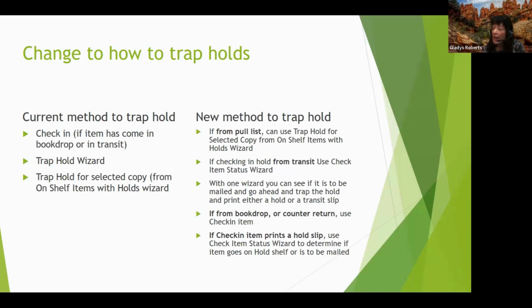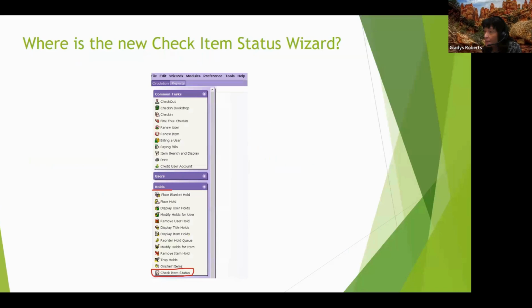So what we're suggesting now is when you've used check-in and it has printed out a hold slip for you, set those items aside, and before you do anything with them, after you've finished checking in the rest of your items, open the check item status wizard and recheck those items so that you can see if they are going onto a hold shelf or if they need to be mailed. And you'll see that in these screenshots to follow.